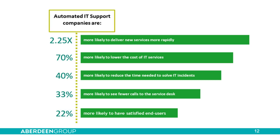Also, not only are they solving issues quickly, they're just making them less likely to happen, period. They're 33% more likely to see fewer calls to the service desk, fewer requests for help. This is partly because they have these great automated, intelligent self-service systems, making it easier for end users to get up there and take care of the issues they need taken care of themselves. But they also have better overall infrastructure, and their systems are implemented better.